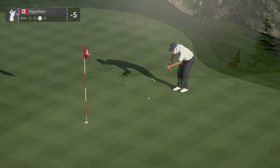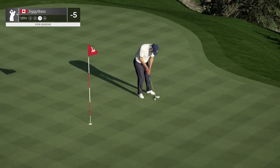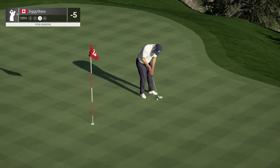And that's the kind of shot we need. Still can't get over some of these views when you're watching the ball in the air on the ball cam. Just incredible.